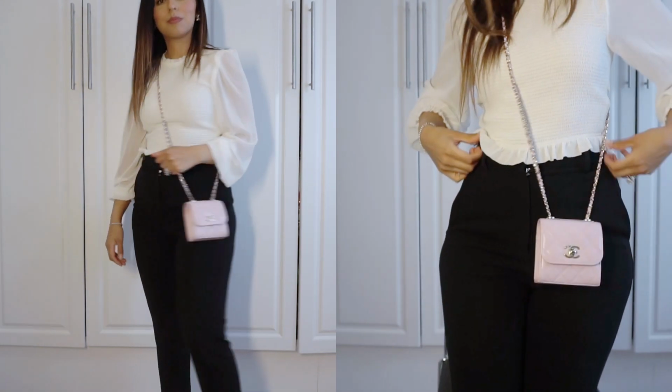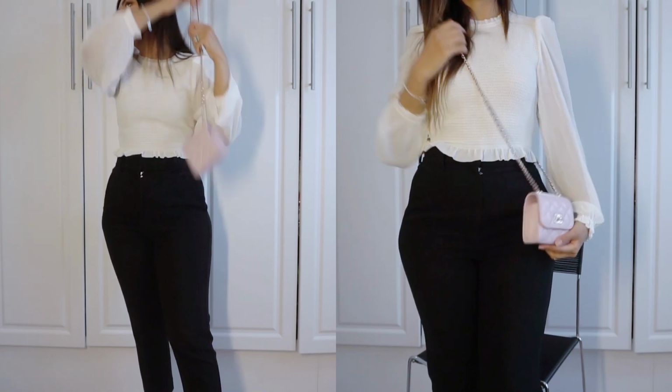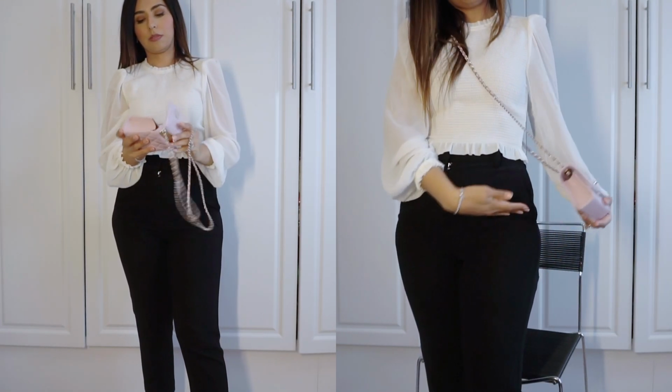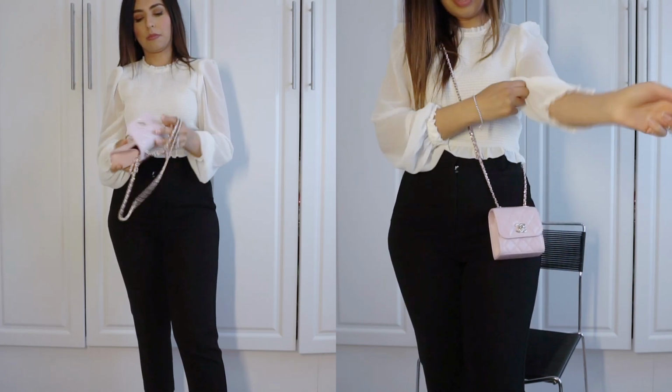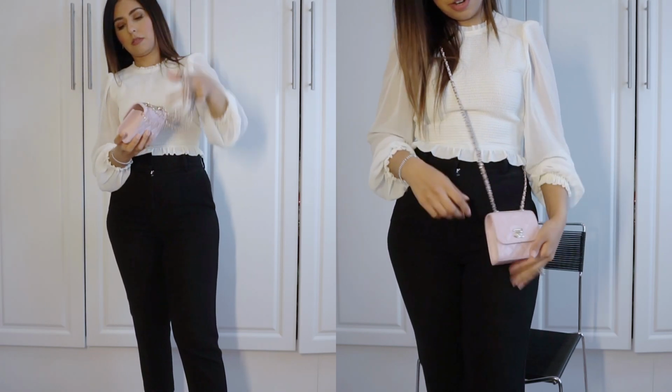So I am 5'6". I'll try to back up a little bit. But this is where it hits me. So it hits me literally right at the hip. Okay, and if I wanted to shorten it, I can use one of those bag shortening clips, and I can shorten the chain and wear it like so.